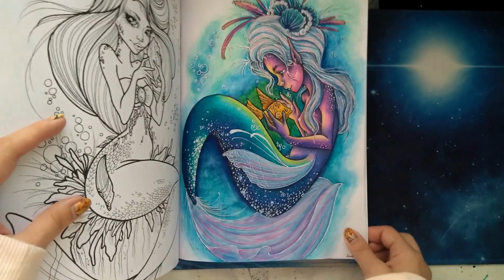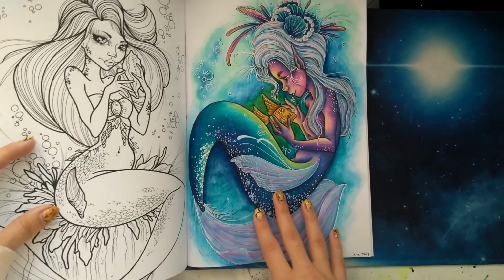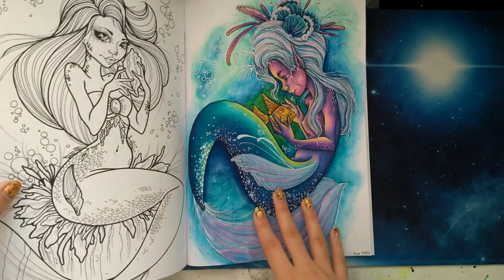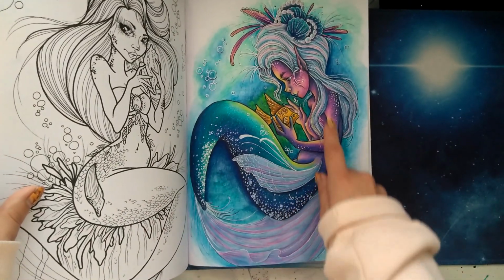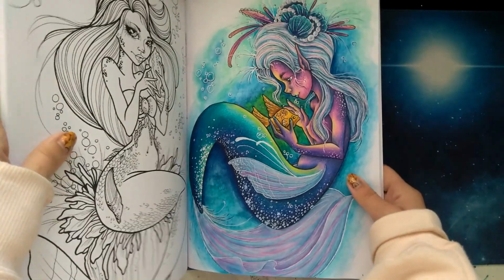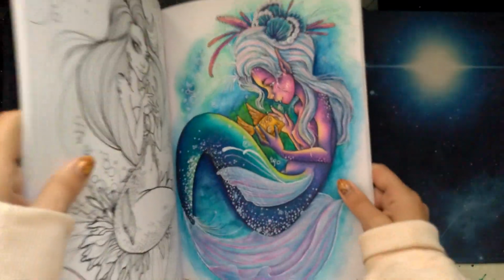I think I could have done a little bit better on the background. This paper is a little bit tricky to get used to. This might be one that I also scan and print in the future. But overall, I'm fairly happy with it. I'm quite happy on how the glow of the goldfish turned out, and I really like how unique I went with her skin. I kind of just dove in and tried not to be afraid or hold back or anything.